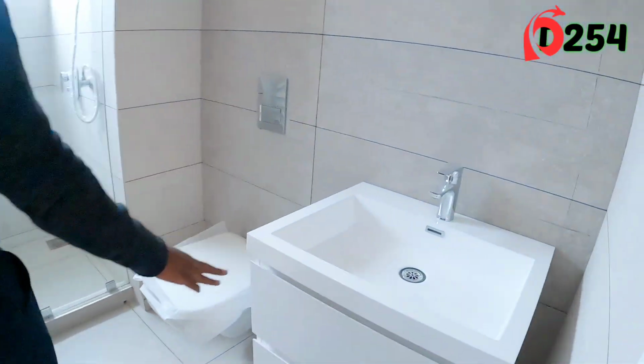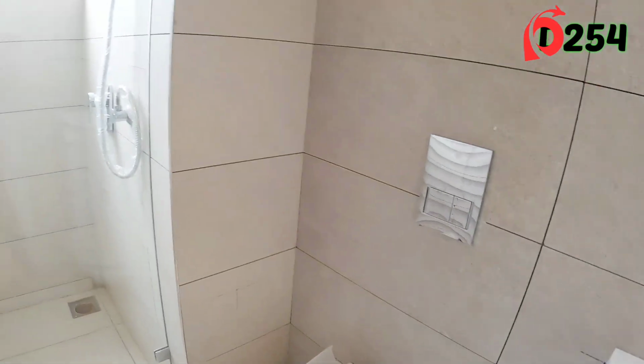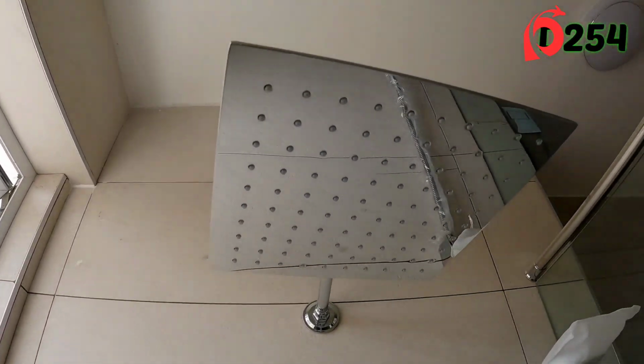Oh, I see. We're having some very nice tiles from Spain. Oh, from Spain? Yep. Wow. And then for the sanitary area, we're using Collar. Collar is from Germany. Okay. And that's the shower cubicle. Oh, I see. Let me show them this. So that's the rain shower. Yeah, I see.